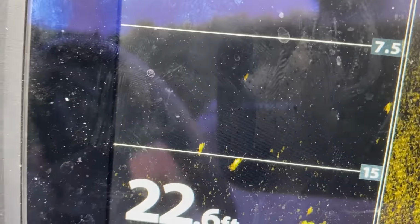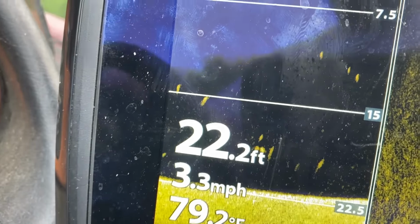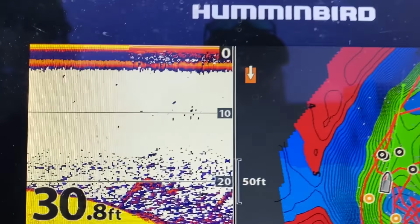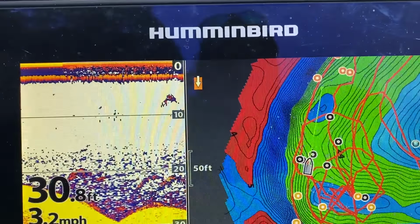Look at that. There we go. They're spread out here. Good grouping of fish right there. So we've got them kind of spread out. We're gonna leave them alone at that for right now, and we're gonna go on down and check out another couple of places. We've seen a small group of fish, but maybe we can get 3, 4 in the boat.